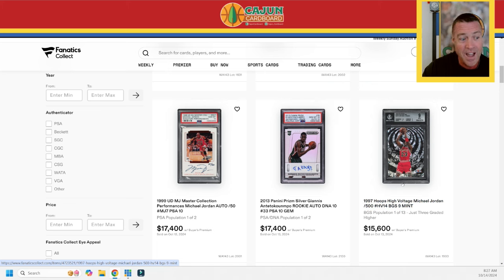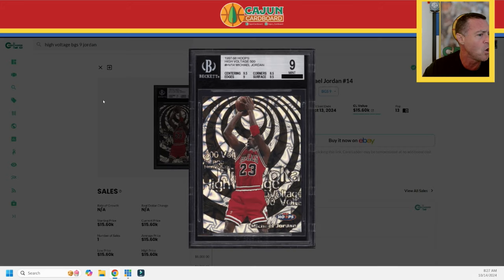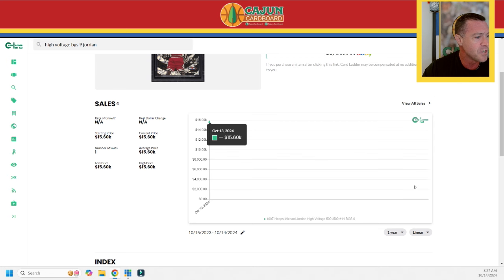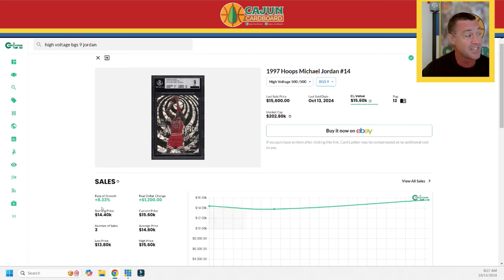It's serial numbered to 500, but this is a pop 13 with only 3 higher graded. This card sold for $15,600 last night. That doesn't strike me as all that outrageous. There's your sale last night. It sold one time in the last year. It sold 3 times in the last 2 years, and it is steady at 8.33%.